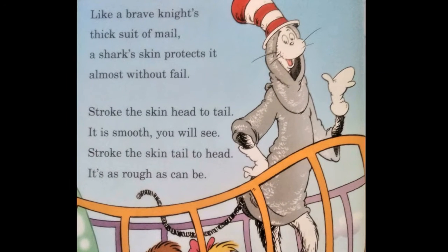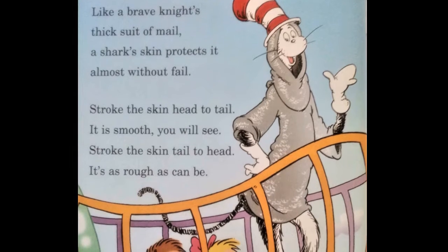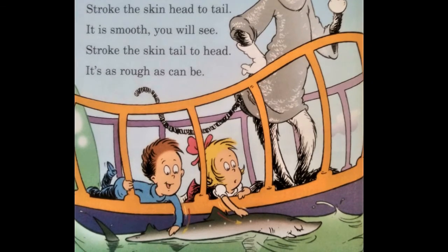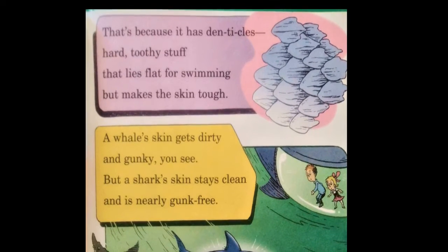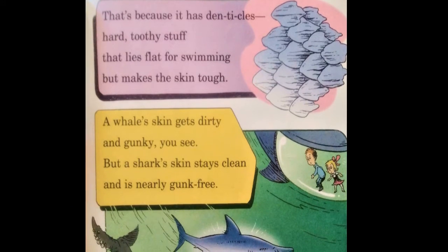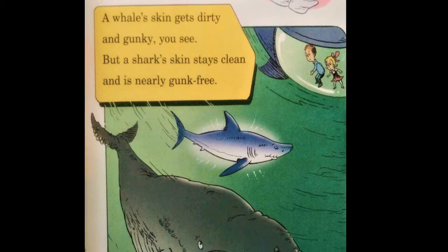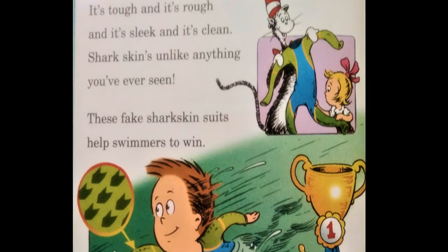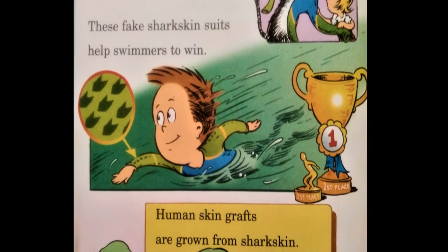Like a brave knight's thick suit of mail, a shark's skin protects it almost without fail. Stroke the skin, head to tail, it's smooth, you will see. Stroke the skin, tail to head, and it's as rough as can be. That's because it has denticles, hard toothy stuff, that lies flat for swimming, but makes the skin tough. A whale's skin gets dirty and gunky, you see, but shark skin stays clean and nearly gunk-free. It's tough and it's rough, and it's sleek and it's clean. Shark skin's unlike anything you've ever seen.